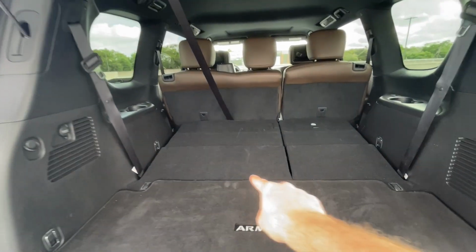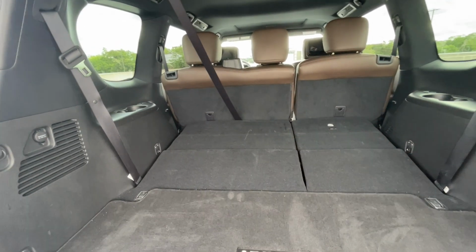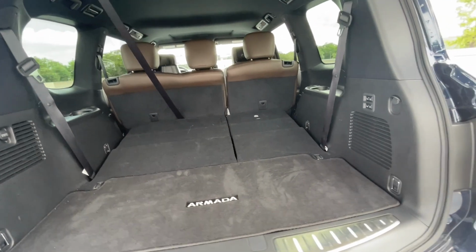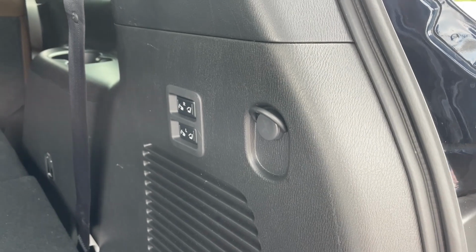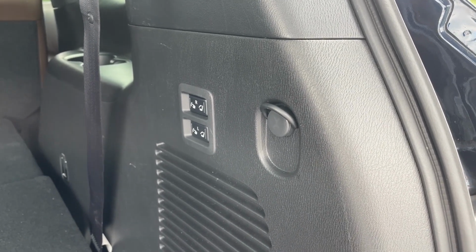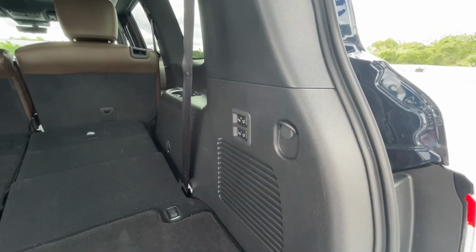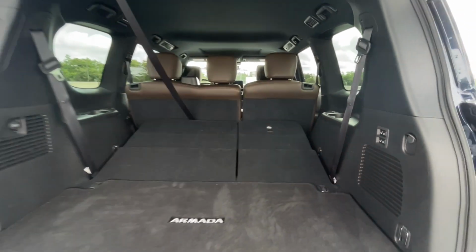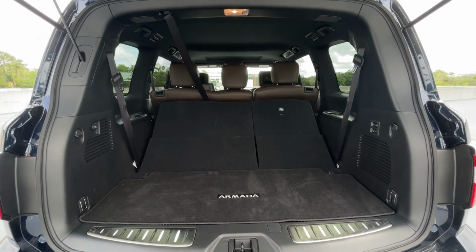The thing is, though, this third row seat doesn't fold completely flat. It does have kind of like a ramp up tilt, which is a little bit annoying. And now I'll show you how to put them up. Because we have the Platinum, we've got these buttons here that will automatically lower and raise the seats. On the lower trim versions of the Armada, it's going to be a manual control, so you can just flip the seats up a little bit easier. One touch, you don't have to hold it. You do have to wait a little bit, though. These are not very quick.